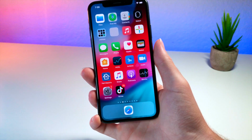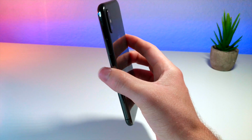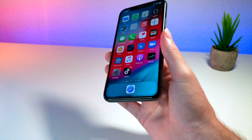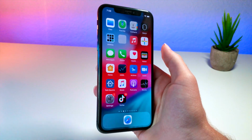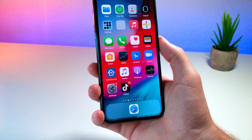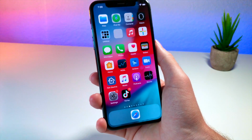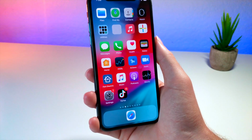Guys, the $5,000 iPhone. Now what's crazy is this is an iPhone 10, and they are going for thousands of dollars. Think of what the iPhone 11 Pro Max can go for. So I'm going to be showing you guys something that crazy that is going on, and maybe your phone is also worth this amount of money. So stay tuned to the end of the video, because I'm going to be teaching you everything you need to know.